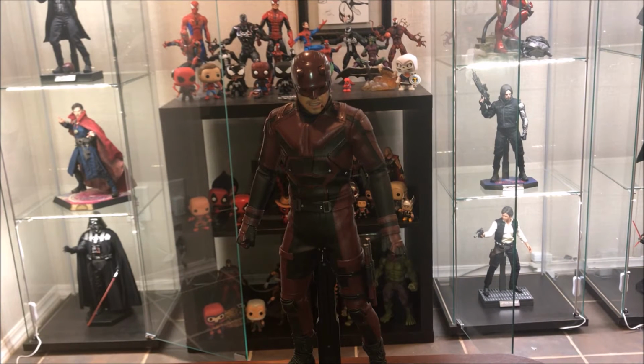I still love this figure. I think the face sculpts are amazing. The details on the suit are extremely screen accurate. And I think that the overall aesthetic of the figure is fantastic. It's just not as posable or dynamic as I expected it to be. So that is why it's number 9.